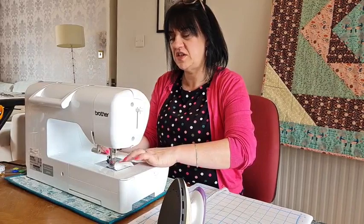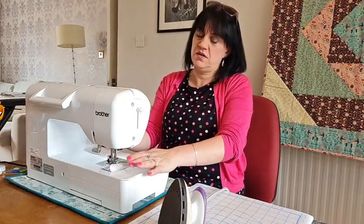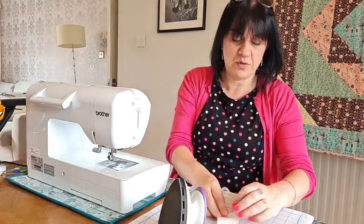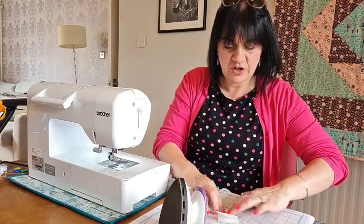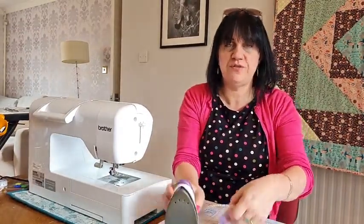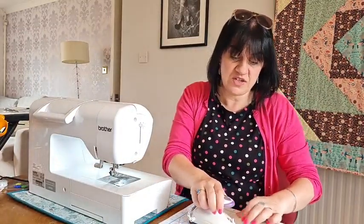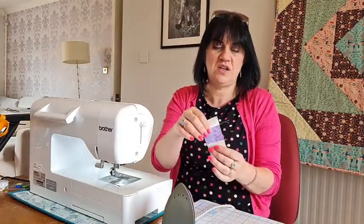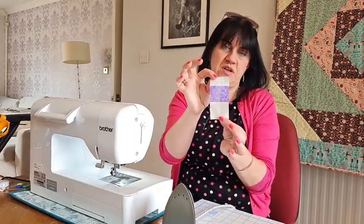There we go. So I'm just stitching this back together like this. Now this is really a very, very simple block, but depending on what charm pack or fabric you use, it can look either very modern or really quite traditional. You can make it scrappy or really abstract, and it's a nice, quick one if you want something quick to do. So, got a little piece like that.